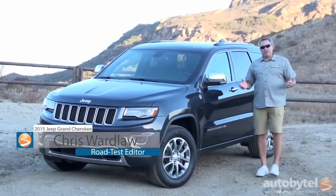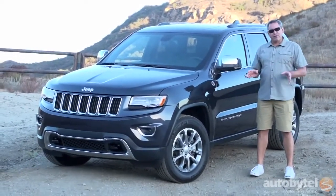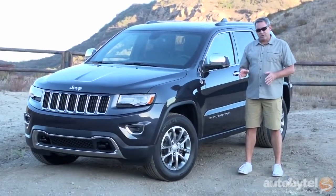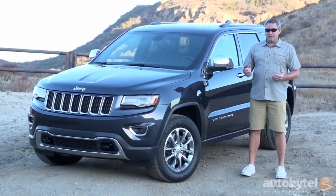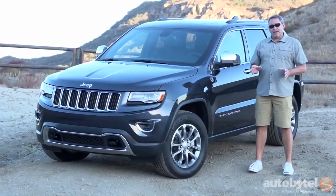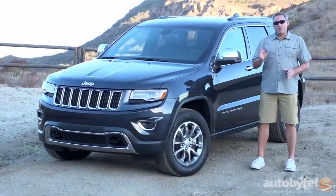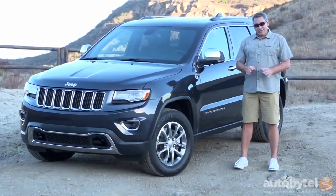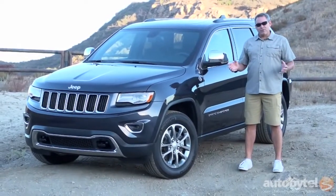Now, Jeep builds a Grand Cherokee for just about any price point or purpose. You can get one for right around 30 grand. That's the Laredo with two-wheel drive. Frankly, it kind of defeats the point of a Grand Cherokee in the first place. Or you can spend upwards of $50,000 or even $60,000 by choosing the top-of-the-line Summit or the track-ready SRT model. That's right, there is a version of this SUV that can romp around a race course with the best of them.